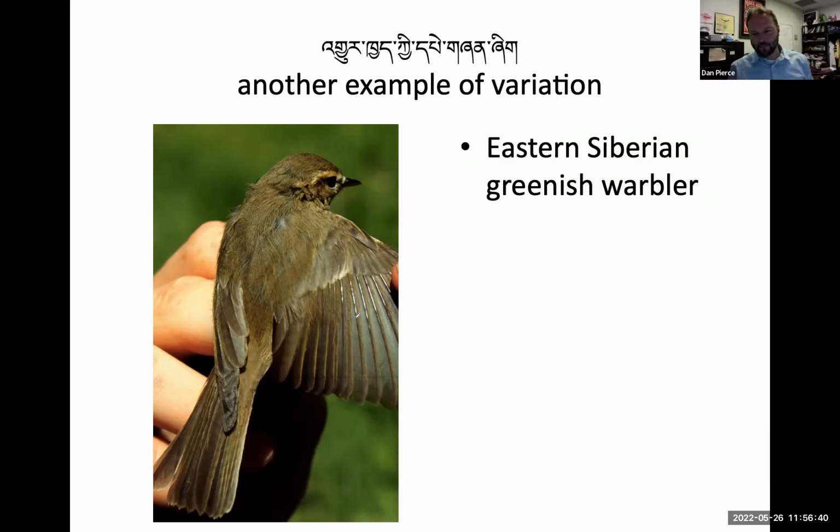So this is an example of how one species of birds can become two species of birds.